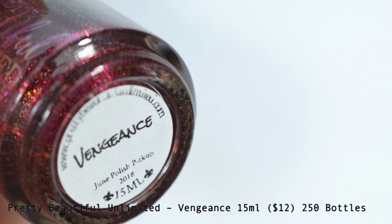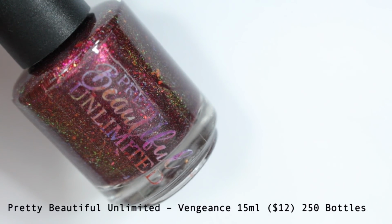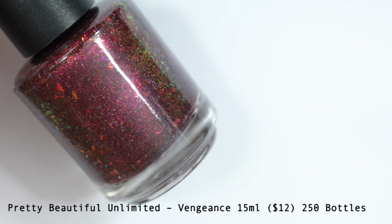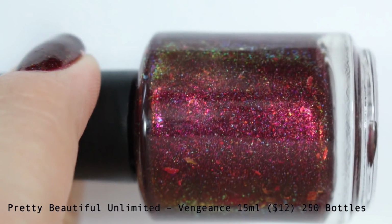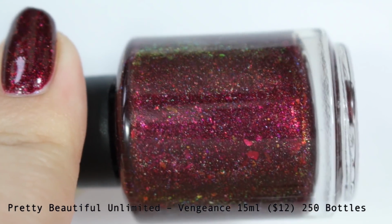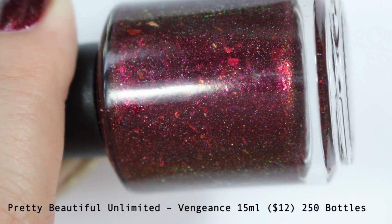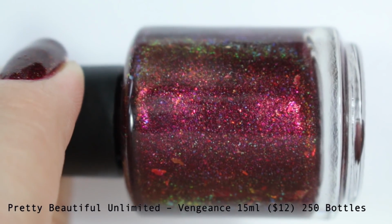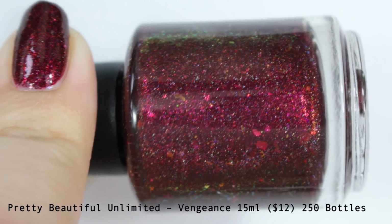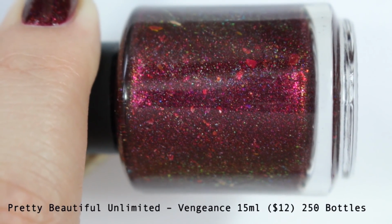Next we have Vengeance from Pretty Beautiful Unlimited. This polish, you guys, is so beautiful because we are dealing with a gorgeous deep blood red kind of crelly jelly base, but then there are so many shifting elements inside this polish that I can't wrap my head around it. I can't wrap my head because we do see a holographic flaky happening in here. You see pops of the rainbow.